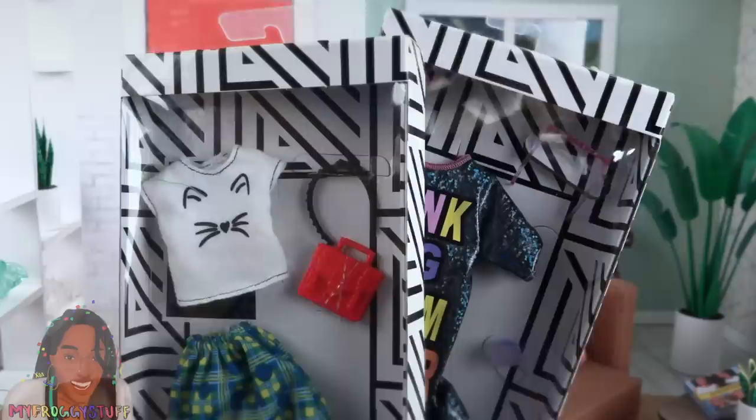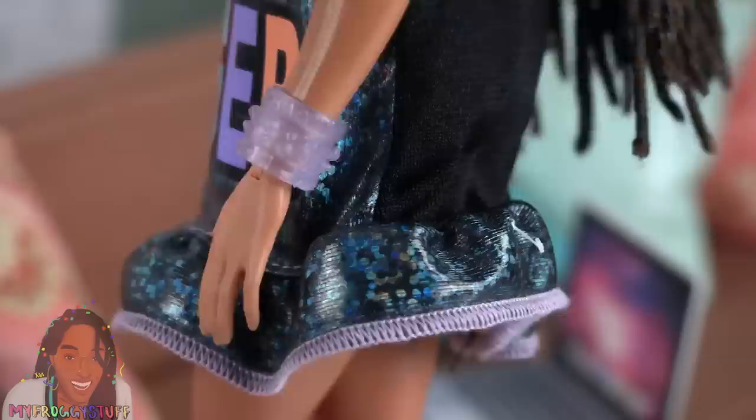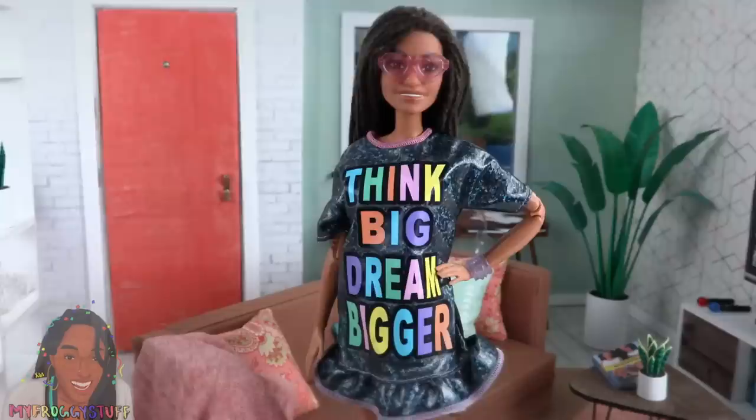We found some one outfit fashion packs. They were $3.94 each. Think big, dream bigger. Oversized shirt dress with a ruffle at the bottom. It is a solid black. On the back, we have a bracelet and pink heart glasses. I like the message. The shirt feels a little plasticky.